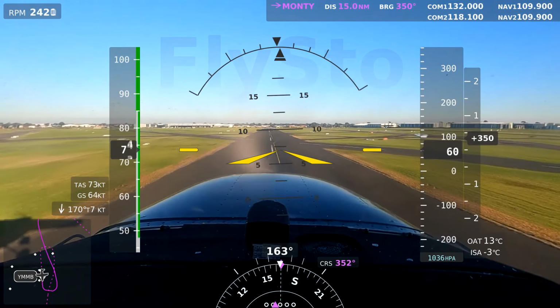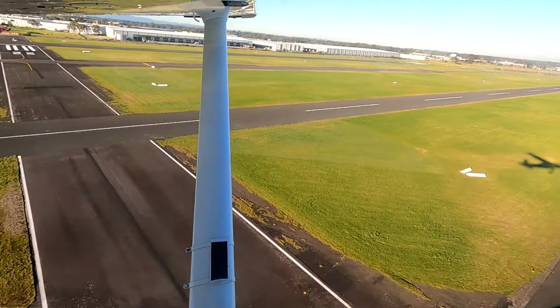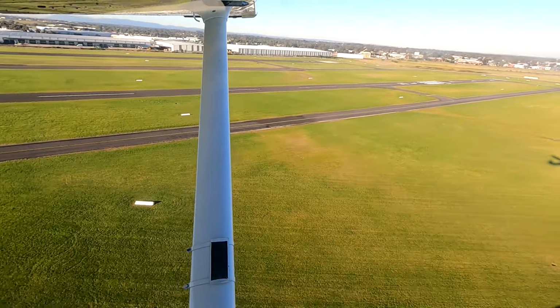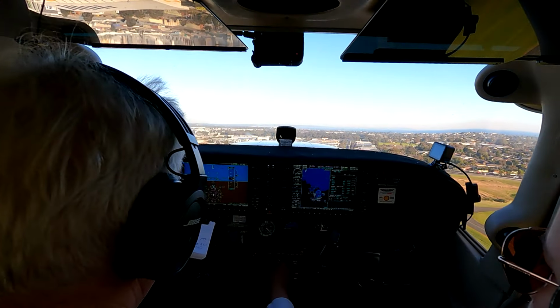Alpha Vector Cube back, line up. Number, Alpha Vector Cube back. Alpha Vector Cube back, the airborne system is departing to the north, please take off. Alpha Vector Cube back. Clear for take off. 200 feet.